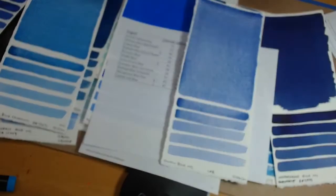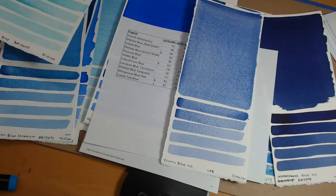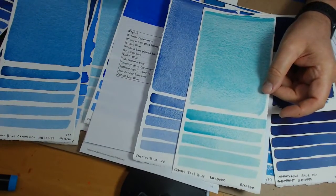Still reasonably bright, as compared to, let me show you one that's brighter, cobalt teal blue. When you compare those two, this one's going to be much brighter.